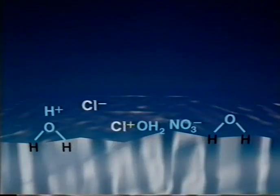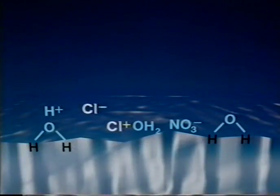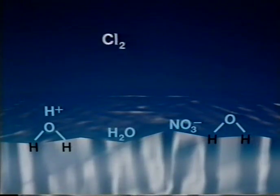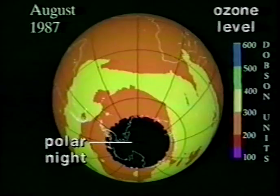The next step is more speculative, but a rapid reaction between the two chlorine species, one positive and one negative, could well be the process that releases Cl2 into the gas phase. And that's a far less benign form for the chlorine to be in. Molecular chlorine is an element, a green gas, so that even with a little bit of light, such as what one gets in the spring over Antarctica, this green gas can break apart into chlorine atoms, and those are the ones that then start the same type of free radical chemistry.